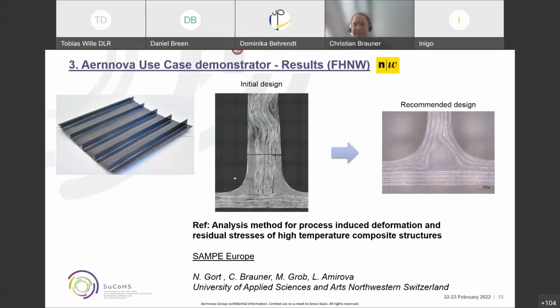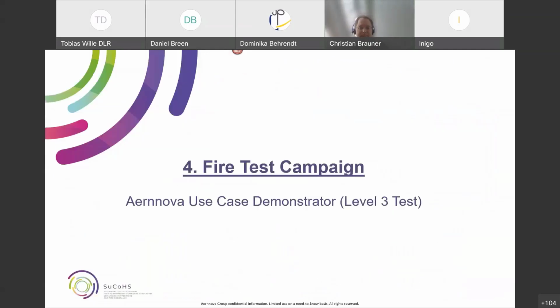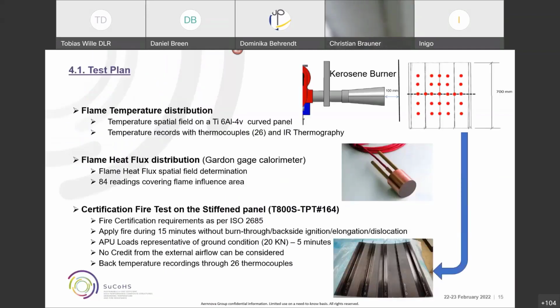So thank you, Inigo. Thank you, Christian. So the next point is presenting the details about the fire test campaign on the Airnova use case demonstrator. As I mentioned before, three tests comprised the fire test campaign. The first two tests were focused on providing some experimental data for the flame model to be used in the simulation.